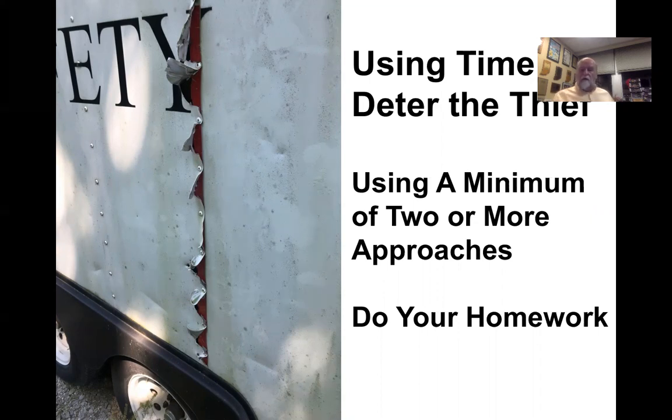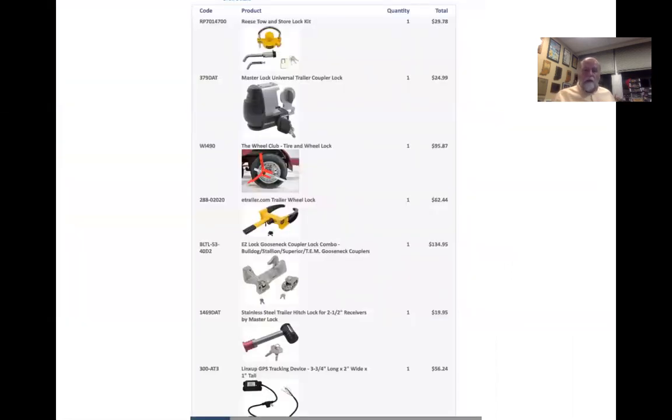if you do make the effort. And then lastly, when you start spending money on these locks and chains and other kinds of things, you really want to spend a little bit of time doing your homework, just like you spent time learning the trade that you have. And you can see the cost for some of this stuff. The wheel club was almost 95. This one's 62, 134 for a gooseneck. That little red one was only 20 bucks that we had trouble breaking. This GPS was 56. Again, you can look at the prices and they go all across the board.